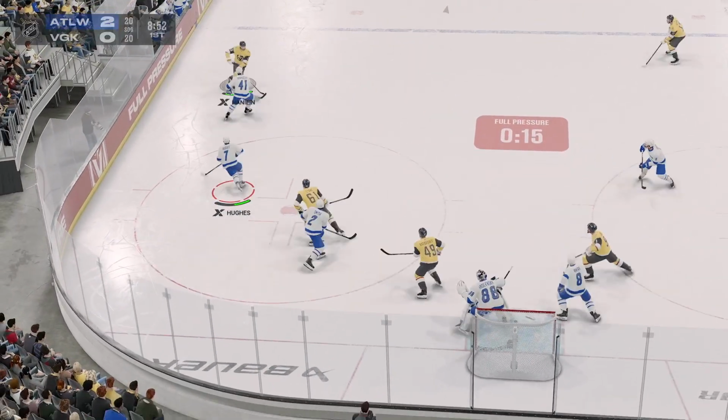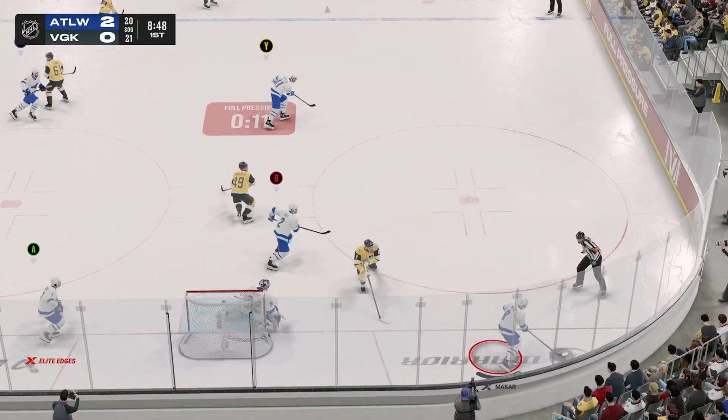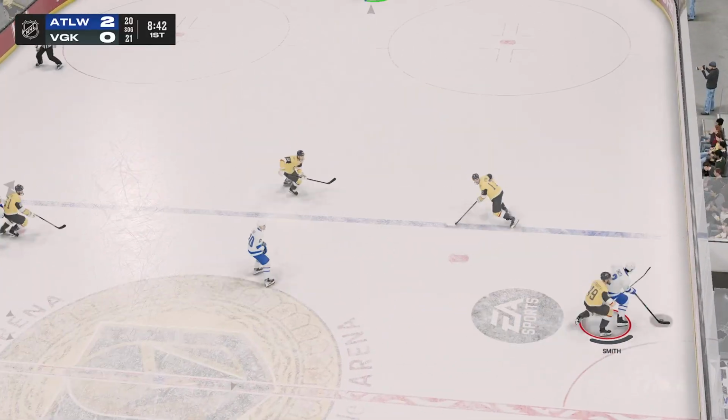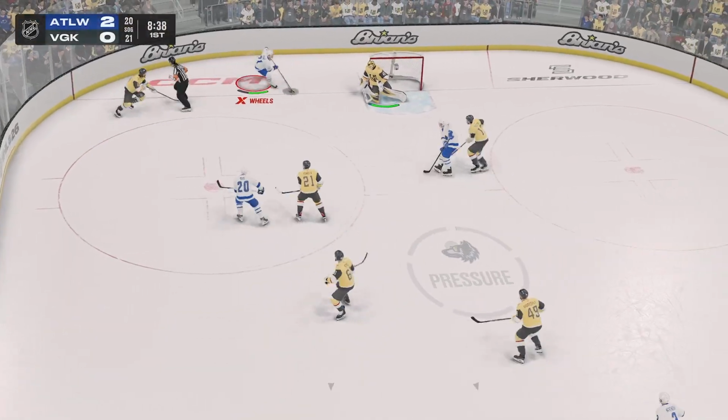They are really busy here in the offensive end. There's the save. And they go the other way as they clear the zone. Puck fired in deep, and they'll go for a change.